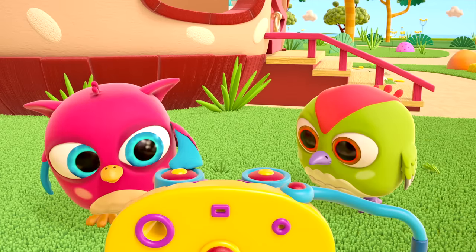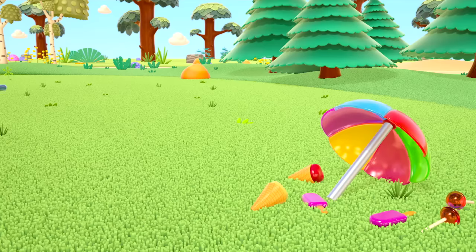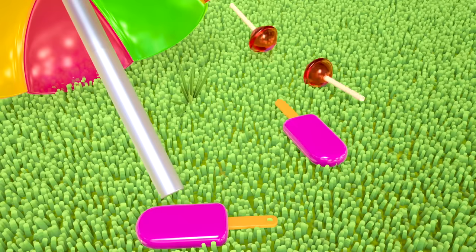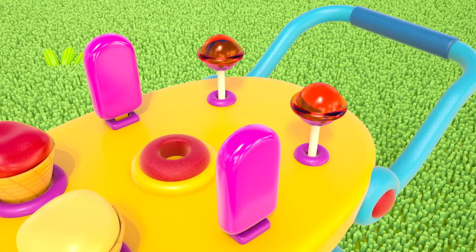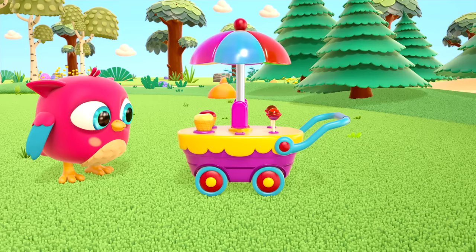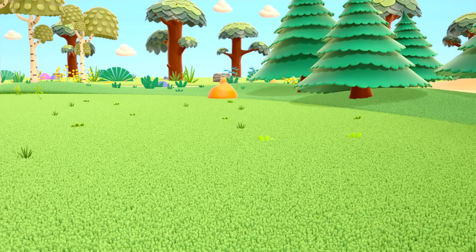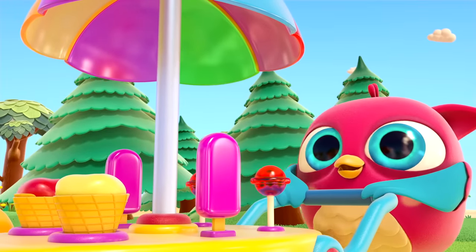Great job, birds! Now we can play ice cream sellers! Let's set everything up in place. Ice cream in cups. Lollipops and toy popsicles. An umbrella for the sun overhead so the ice cream doesn't melt. Ice cream salesman Hop Hop goes to work. And Peck Peck with him. Catch up. Ice cream, lollipops.